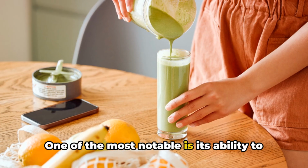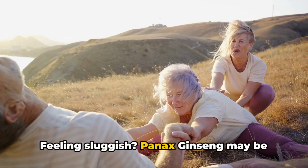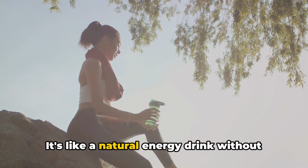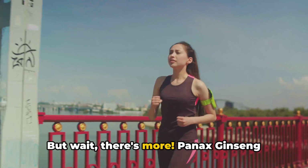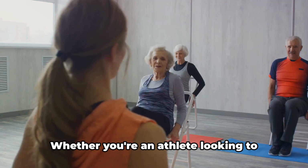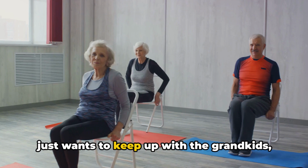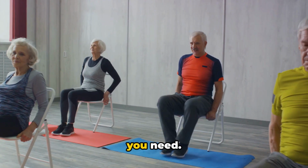One of the most notable is its ability to boost energy levels. Feeling sluggish? Panax ginseng may be your ticket to a more vibrant, active life. It's like a natural energy drink without the side effects. But wait, there's more. Panax ginseng doesn't just stop at giving you an energy boost, it's also known for enhancing physical stamina. Whether you're an athlete looking to enhance your performance or someone who just wants to keep up with the grandkids, Panax ginseng can provide that extra push you need.